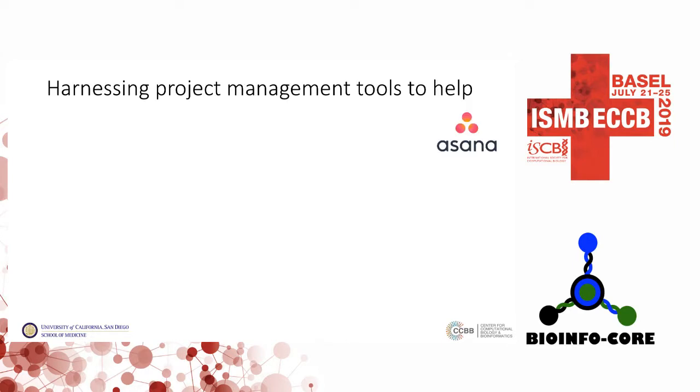So this tool we've implemented in the last year, Asana, has really helped us streamline our workflow. I'm just going to walk you through quickly how it works in our center. And this is a work in progress. We're constantly moving things around and making new categories, but we've really found it helpful.